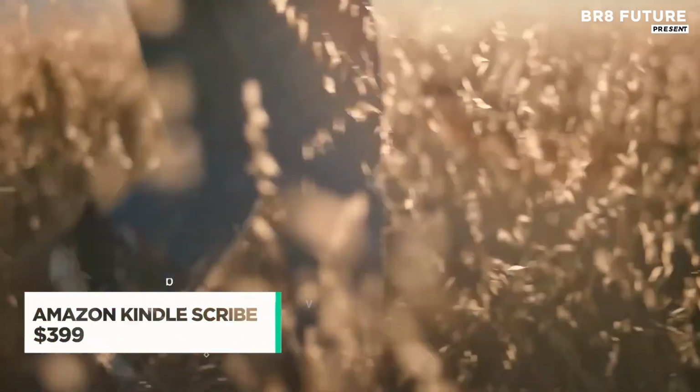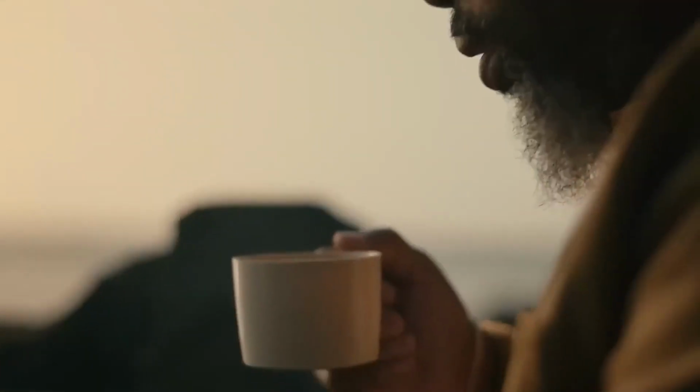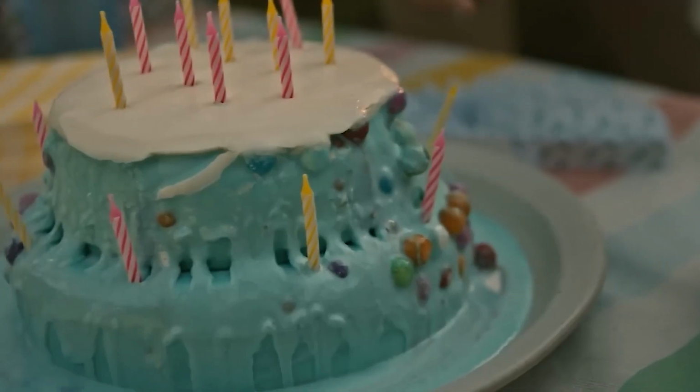The Kindle Scribe offers a seamless combination of digital reading and note-taking in one device, designed for those who seek a streamlined, efficient experience. With its redesigned flush front display and uniform white borders, this 10.2-inch tablet elevates both reading and writing tasks, providing a clear and smooth surface for extensive notes.